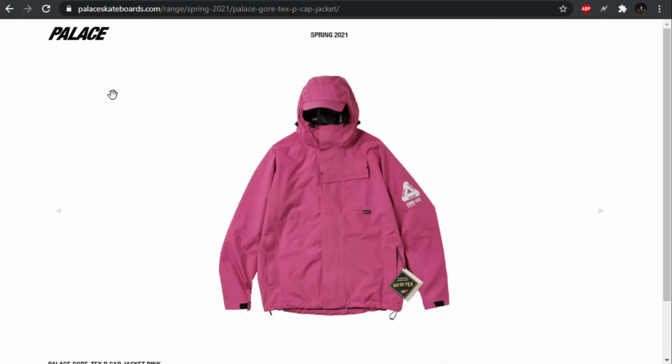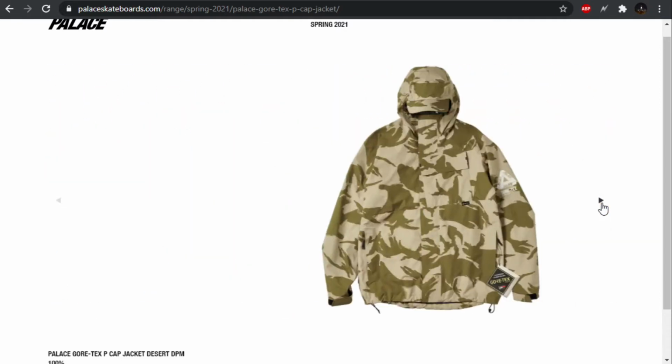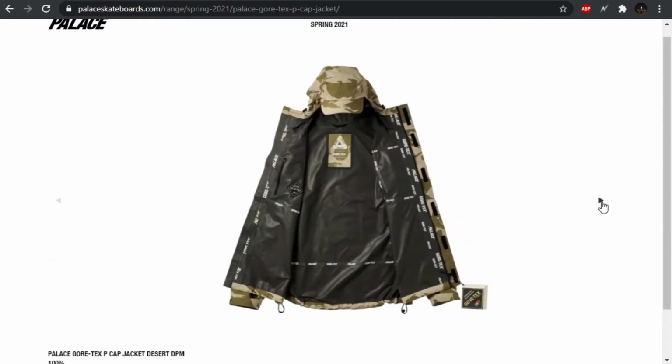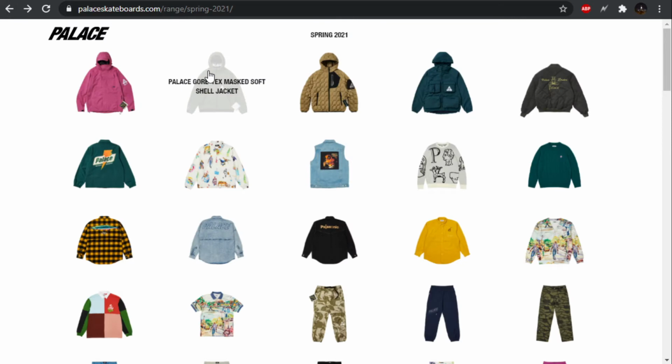Jumping into it, first jacket we have the Palace Gore-Tex cap jacket, and the jackets have some interesting stuff going on this season, though I'm not necessarily crazy about them. So this one, obviously you get the brim, the cap's in the name. It's a real nice jacket. It's Gore-Tex. You know, they do Gore-Tex jackets every season. They've even done this colorway before, this kind of like desert camo. I guess they're calling it desert DPM, but these are all right. They're kind of interesting, just super expensive. The Gore-Tex stuff is always crazy expensive.